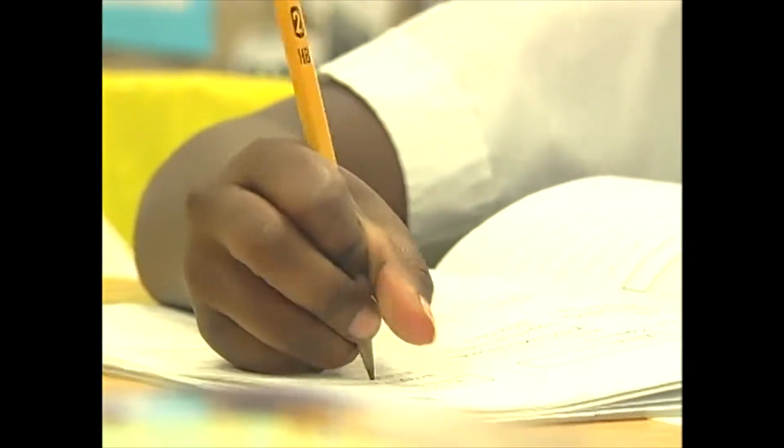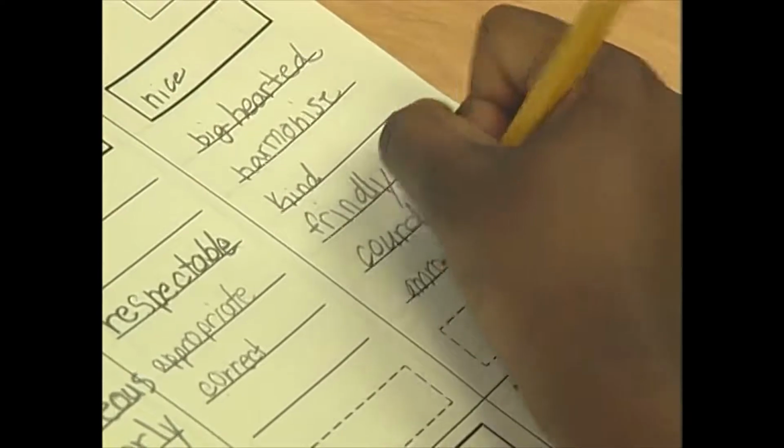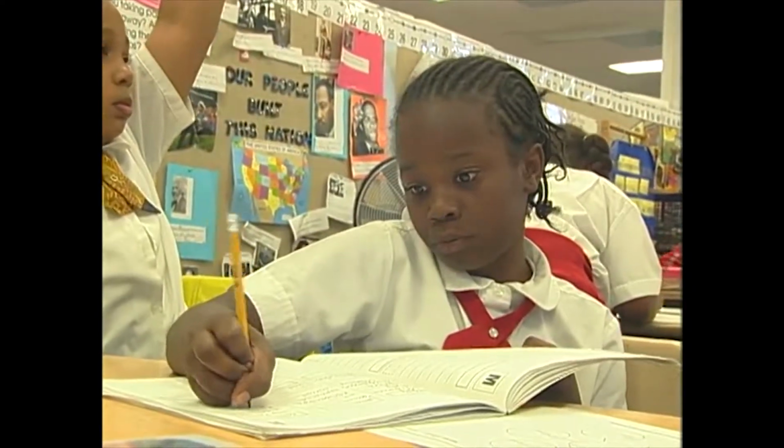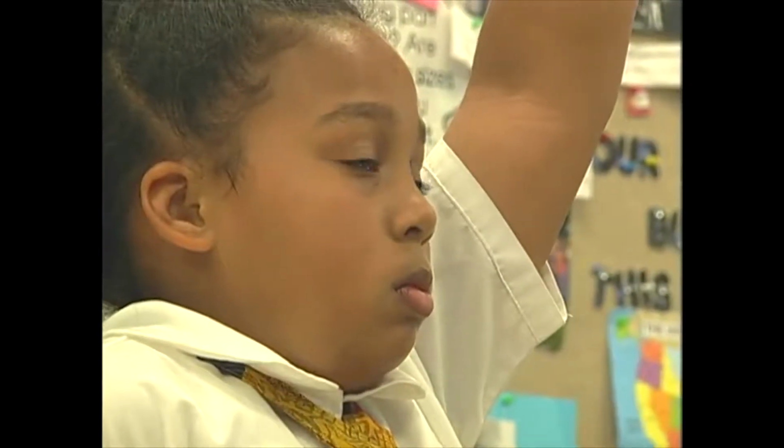Now, the reason it's a personal thesaurus is because the students put it under their own word. According to research, vocabulary is one of the primary reasons for students' success or failure. We want to make sure that they have a good repertoire of vocabulary for comprehension purposes, for writing, and for speaking. From there, we want to talk about situational appropriateness of language.